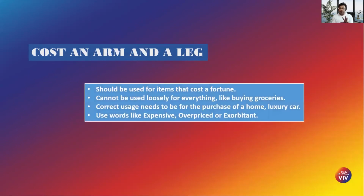Okay. Remember, because it's so expensive, you should use it for situations like, let's say, if you purchased a home, or maybe a Mercedes, something so expensive that you actually had to sell off your arm and your leg to buy that. Don't use it for things like buying groceries or flight tickets, because I don't think any of that is worth your arm and your leg. Instead, you can use words like it was expensive, it was overpriced, it was exorbitant. Also, that will help you add high vocabulary to your speaking test.